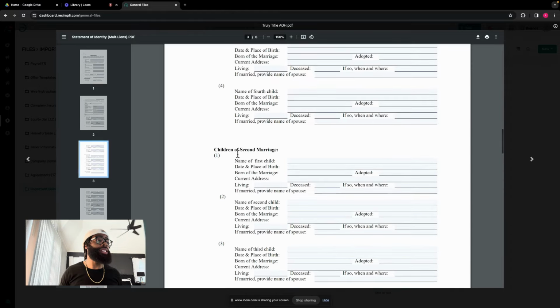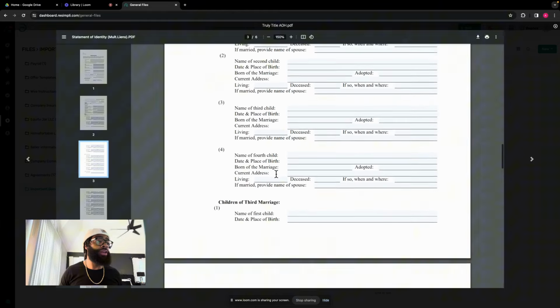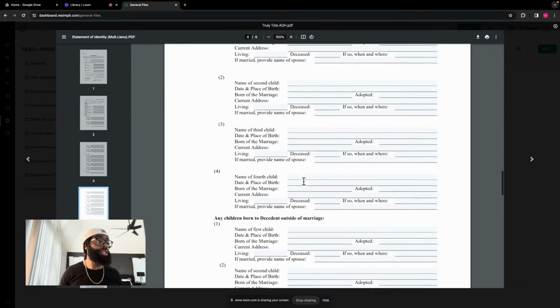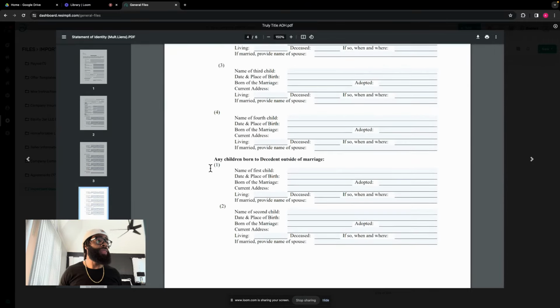Then they ask the same questions for the second marriage, if that applies. Same question for the third marriage, if there are children from the third marriage, and so on and so on. Then, were there any children born to the decedent outside of marriage? So kids that he had with women that he did not marry, okay?